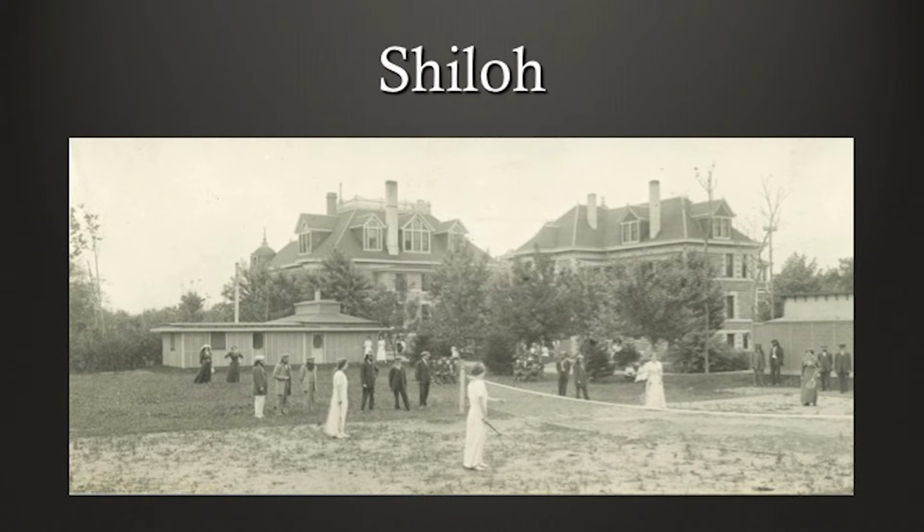The original part of Shiloh is on the left. This is taken from the back side, and then the part on the right is called the new house. And they're joined together by an archway and then a two-story bridge. Now you can see in the foreground there's a little tennis court.